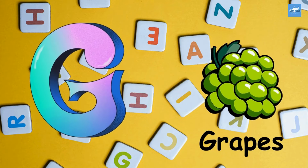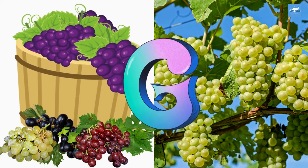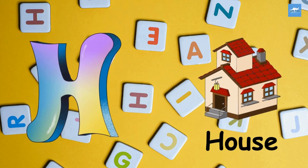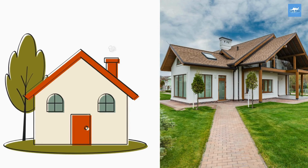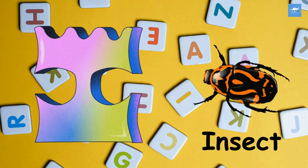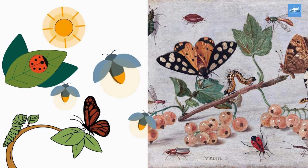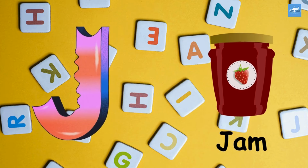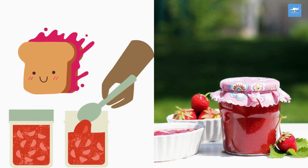G is for grapes. G G grapes. G, grapes. H is for house. H H house. H, house. I is for insect. I I insect. I, insect. J is for jam. J j jam.